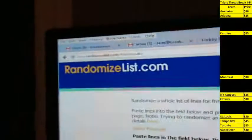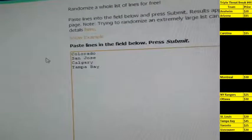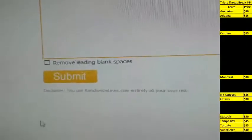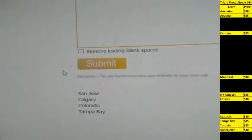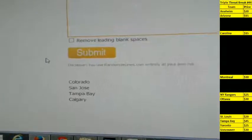Okay, so again, random.org is down. Found this one, randomizedlist.com, the second thing that came up on Google. So we got Colorado, San Jose, Calgary, Tampa Bay. It's a little different. When I click the submit button here, you're going to see the teams show up down here where I'm pointing. Let me try to do a wider shot of this for you guys. Okay, so clicking it once. Twice. And three times. Colorado.